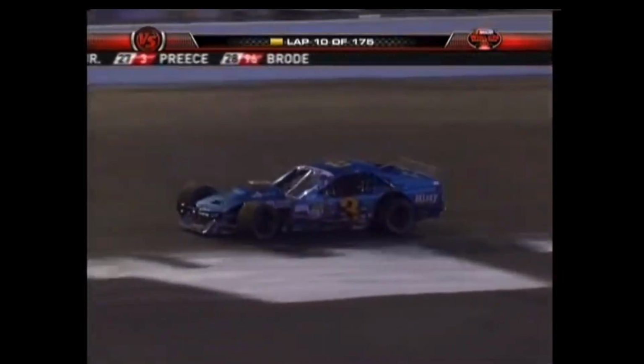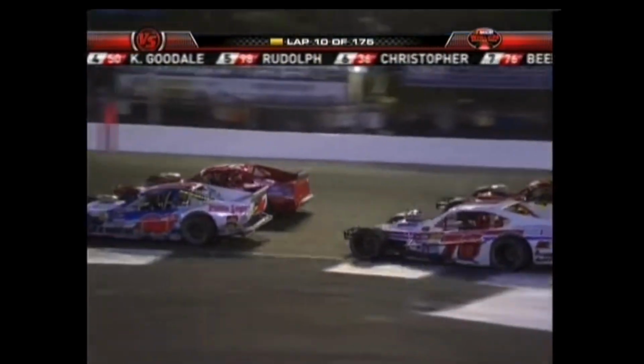So now you're going to have to use that chrome horn, aren't you, Jimmy? He's going to have to, Jackie. He's back at 27th, and you're going to start seeing this on this restart. These cars are going to start spreading out. You're going to see him take a chance at becoming a candidate for the leader to put him down a lap. So he's going to have to start being aggressive here.